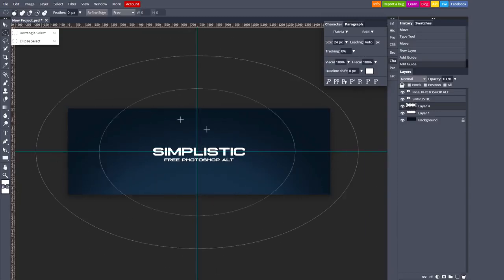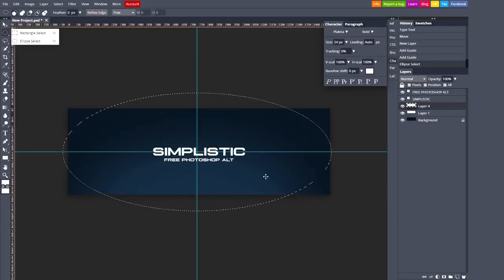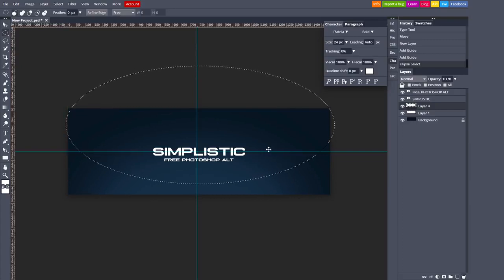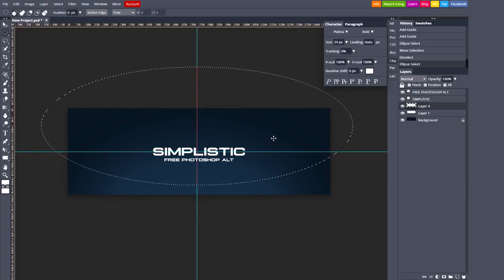Once you hold Alt with the ellipse select here, it's just like Photoshop, it keeps whatever you have selected in that same position. So I'm going to drag this up now. Usually inside Photoshop, what I would like to do is, I'm moving this a lot. This is not good enough in my opinion. This needs to be like this, a little longer. Something like this. Okay, there we go, a little better.